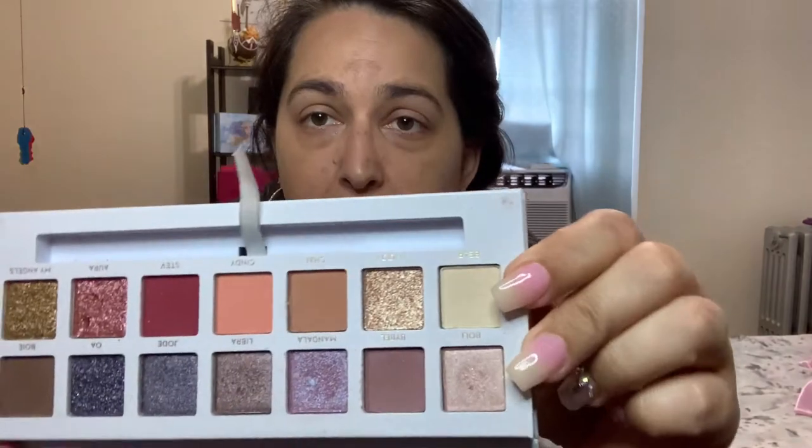So I'm gonna go in with this color Bare. That's gonna be my base. And as y'all know, ABH shadows are very soft, so you really do have to go in with a light hand when you're picking up the shadows. Their formula is very, very good. They're always buildable, which is what I like. I love ABH shadows.